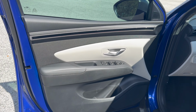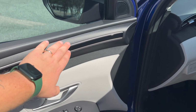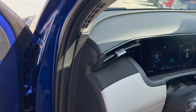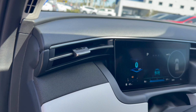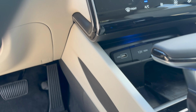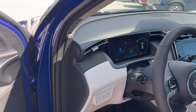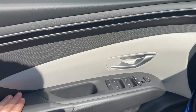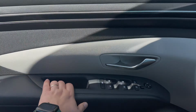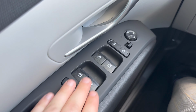Let's talk about the dash, because it has a lot of nice design elements, such as this piano black gloss that wraps around the whole dashboard and meets with the AC vents, scopes around the center console over here, and goes all the way down there. I think that's a really neat design element that Hyundai has incorporated. Goes to the front seats and the rear seats. Really nice materials. Grab handle is nice and easy to access. Buttons are nice and simple.